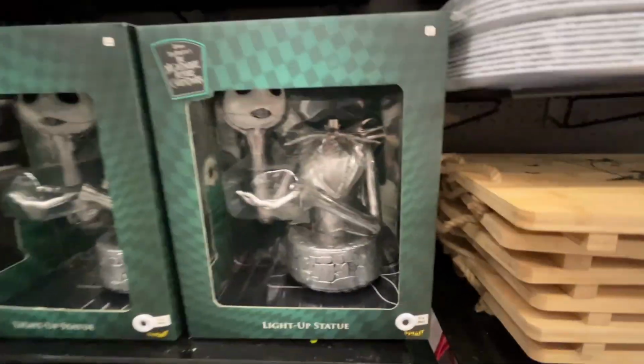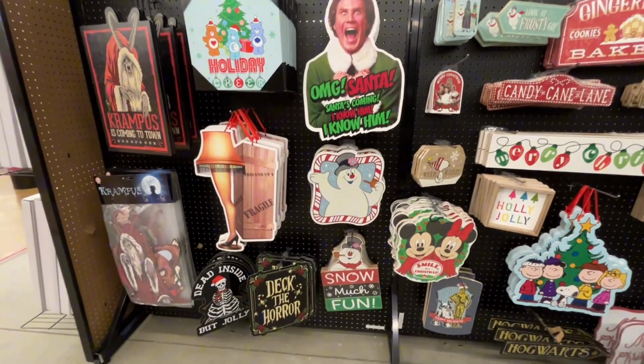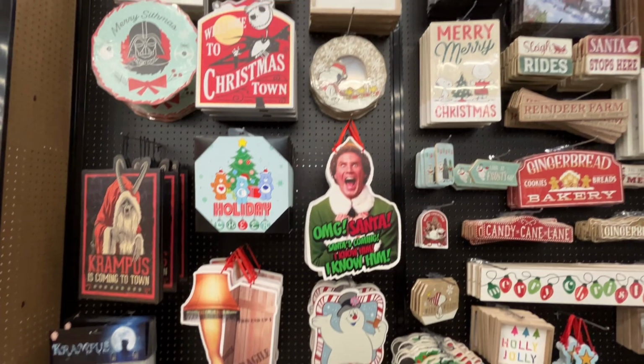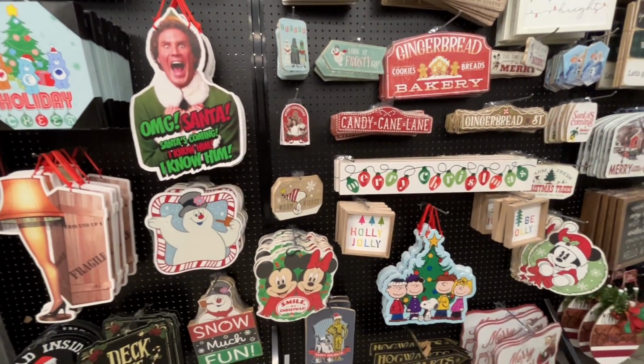Then we have a light up statue right here of Jack Skellington. That one isn't working. Neither is that one. What about the bottom one? So it doesn't look like any of them are working. Behind me, we have some more stuff. Some horror signs and some just Christmas signs.